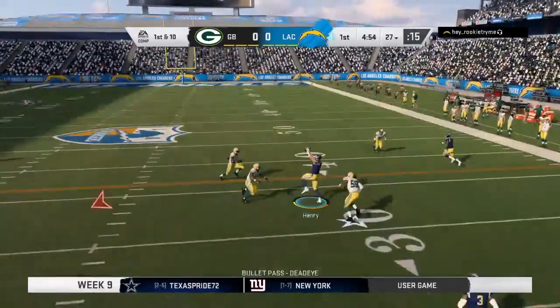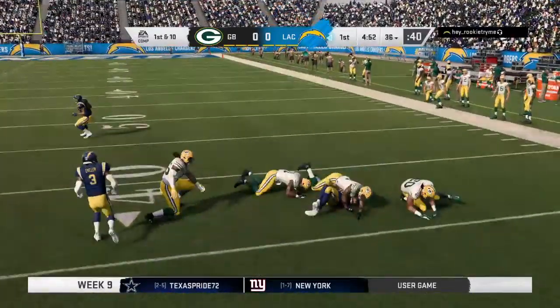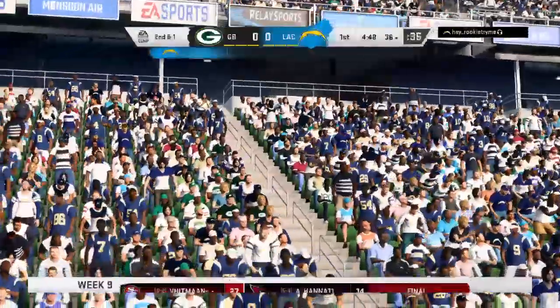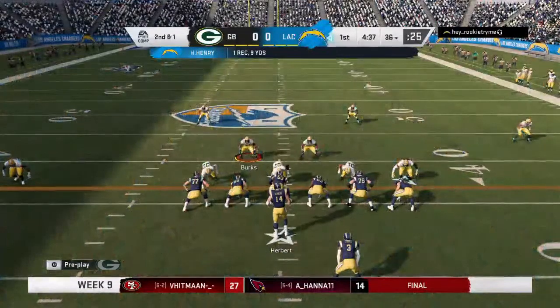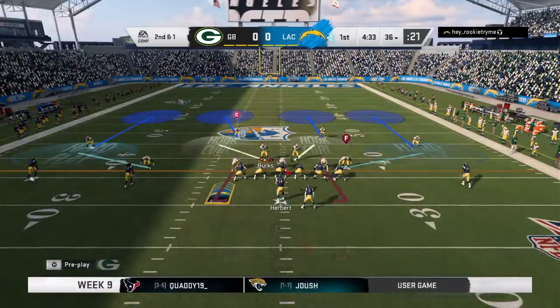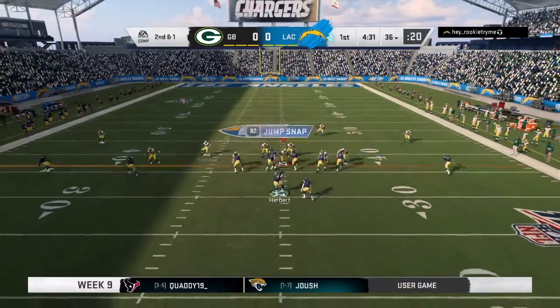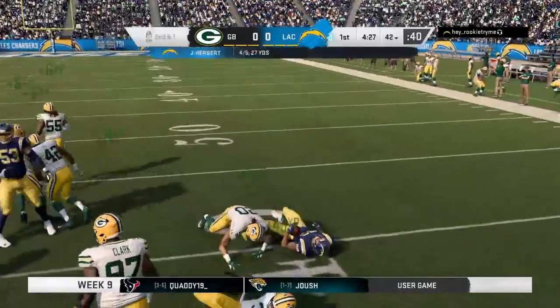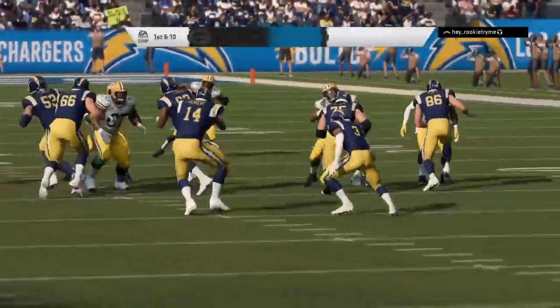On 1st down, Herbert. Hunter Henry brings it in, and this will leave him a yard short. Nice pickup of 9 yards on 1st down. That last catch short of the marker by just a yard leaves him with a very manageable 2nd and 1. This a quick pass to Davis, and at the 42-yard line.